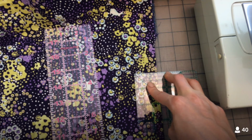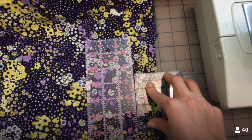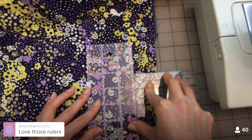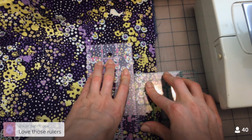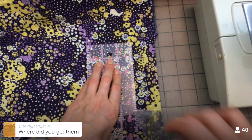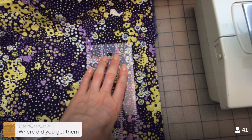That again is still one of my biggest things that I hadn't known about before the Splendid Sampler that I have just fallen in love with. I love these rulers. I think some of these rulers I just had and I'm kind of using them for the first time with the Splendid Sampler. All right, 1.5 inches. They're called True Grip, and I think I just got them from Amazon.